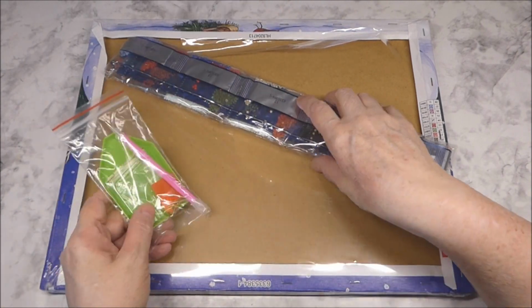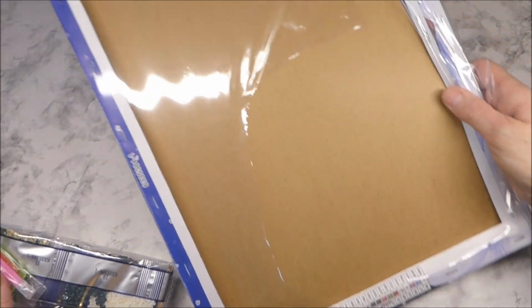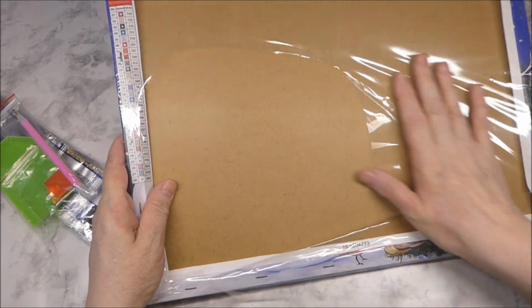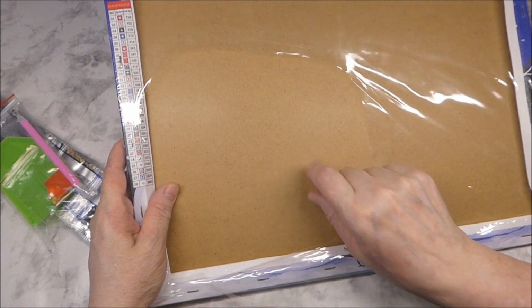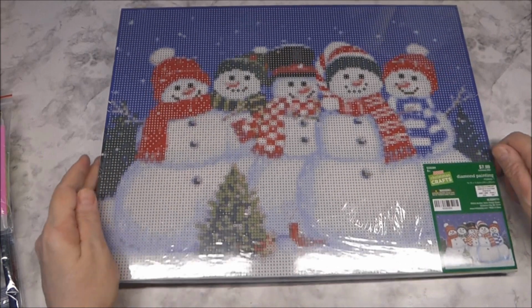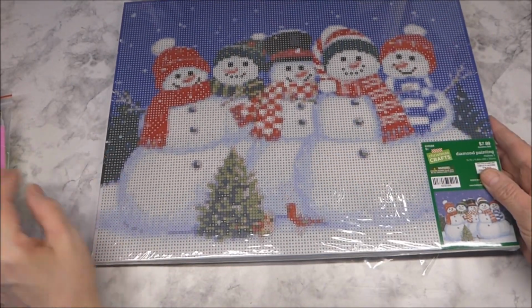Wax and the pen. The chart is on the back. It would have been nice if there was a separate chart, but I like that it's on the particle board backing. Really like snowmen, and I had to grab that one.